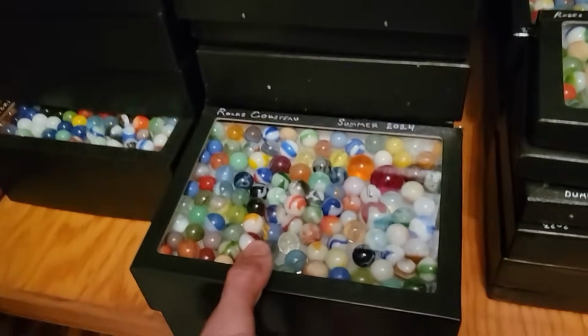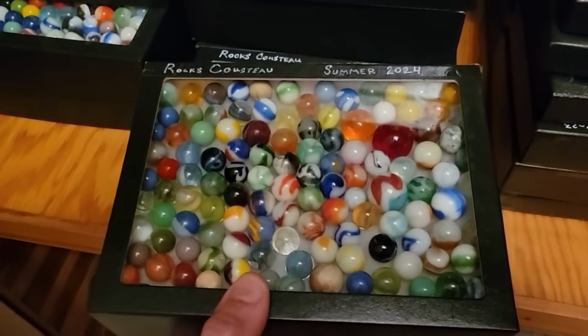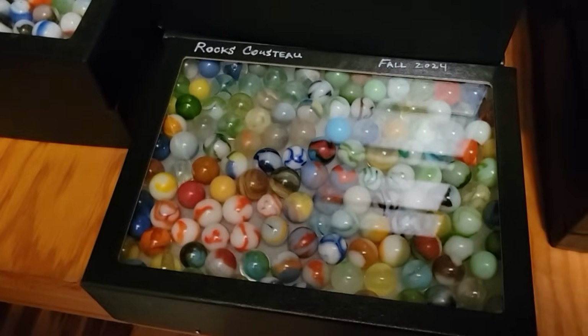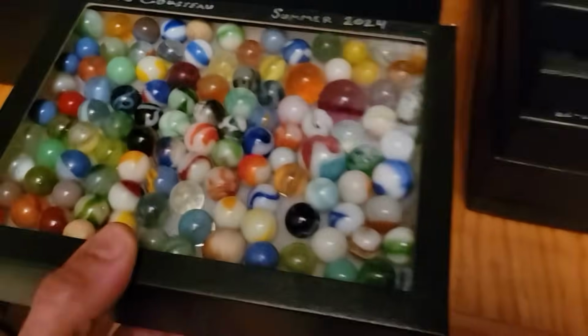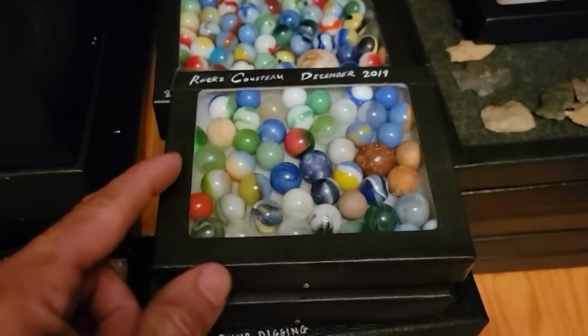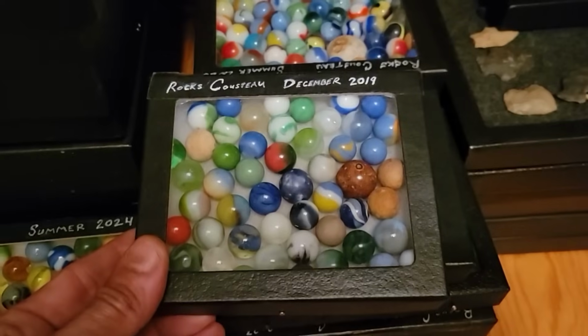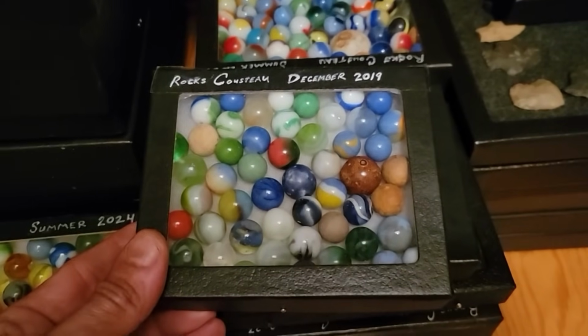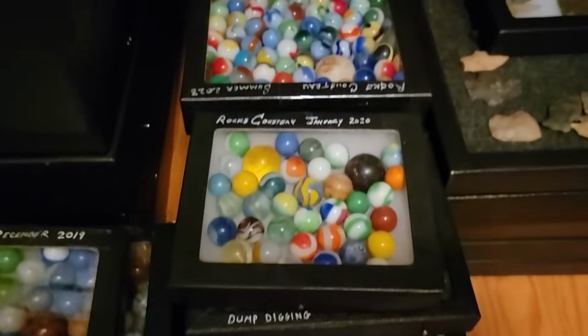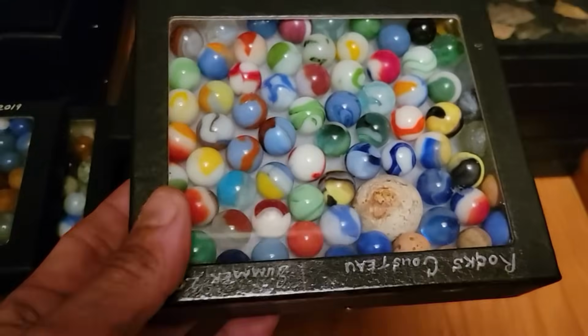Yeah, here's the two frames I'm putting up. I just put these together: summer 2024 and fall 2024. I'm probably going to buy like 10 frames like this and do a series of 10 smaller ones, because they're way easier, and I can fill one of these in 2 or 3 days on a good spot. And look at all this stuff. It's just nuts. I'll show you some of this.